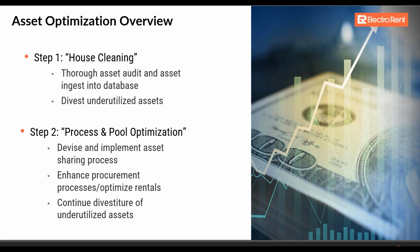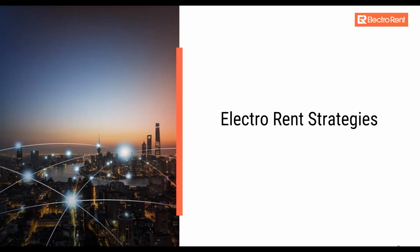And then finally, there's this iterative bootstrap process where we are selling underutilized assets until the pool reaches the right size and makeup, and then continuing to resell assets in order to keep the pool at the right size and keep it efficient. So that's basic asset optimization 101. Let's talk about ElectroRent strategies for getting and implementing that process.